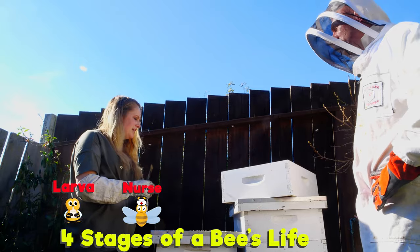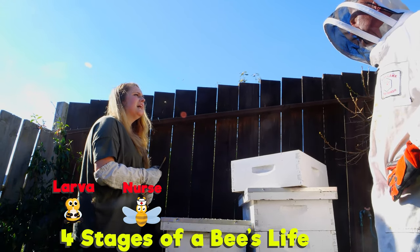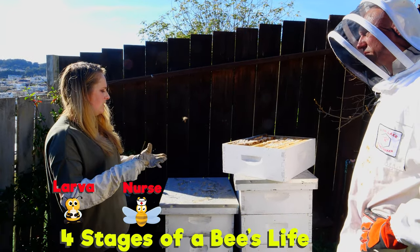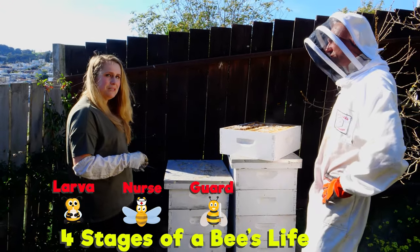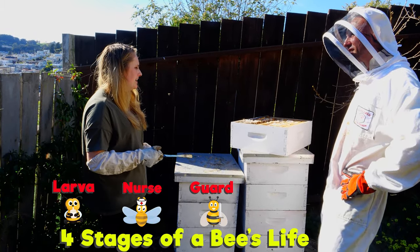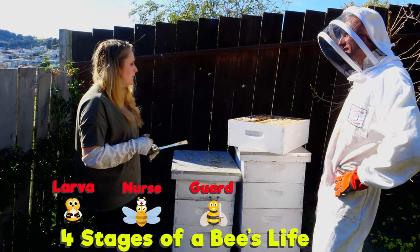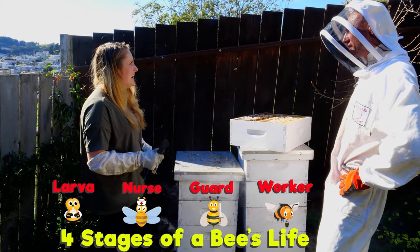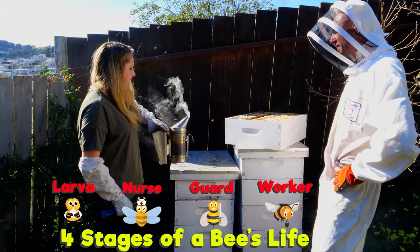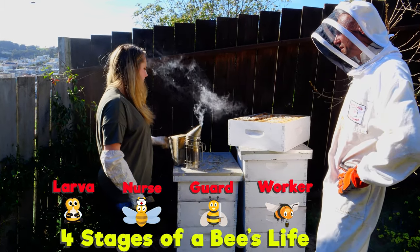They feed them the royal jelly, honey, things like that. And then, as they get older, they start becoming guard bees. The guard bees are the ones that, if anything's happening, come out and check everything out. And then they become the ones that fly out and search, bringing in pollen and nectar for the honey after that.